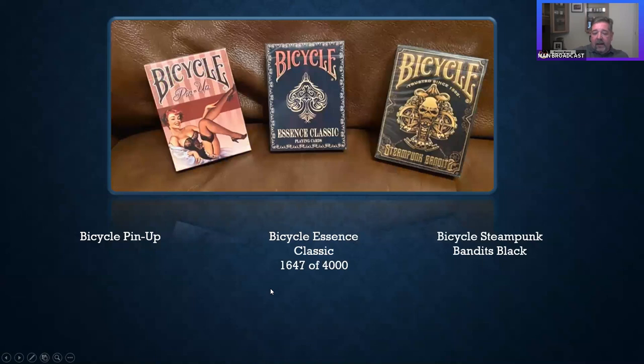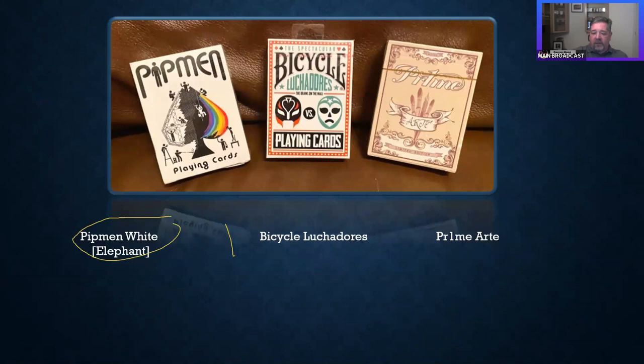More of the steampunk, you're seeing a theme here. My last set of bicycles that I've got here, again, the Luchadors. Oh, I'm being drawn on the screen. Someone's attacking me. I'm a big fan of the Pipmen from Ellen. I think they're quite unique and quite interesting as well. I've collected all of those across the piece. Quite an unusual set.